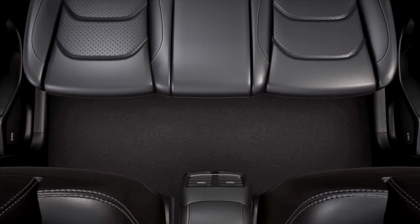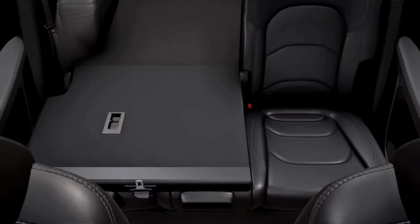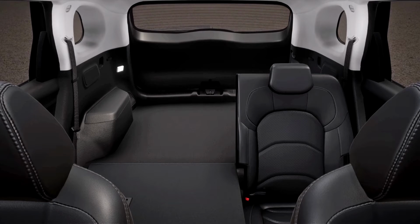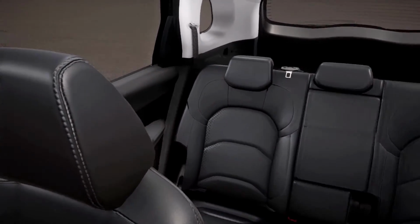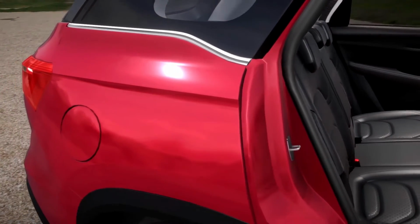floor and the width of the car, which is more than 1.8 meters. The seats are 60-40 split and are foldable, adding to the practicality. Of course, in the current environment, we advise safety via social distancing. Now, every success story like yours comes with a good baggage in the Hector. It goes in its boot space.